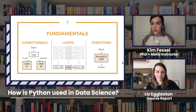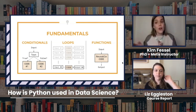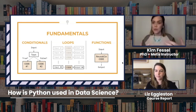So conditionals, which are basically just true and false tests. You'll basically have some kind of input, you will test it against a condition, and then if that test happens to be true, you'll execute one block of code. If it's false, you might execute a totally different block of code. So it's really just kind of a gatekeeper: is it true or false?